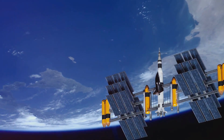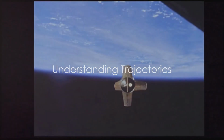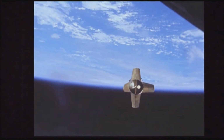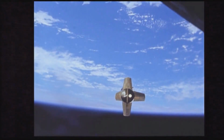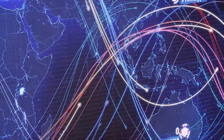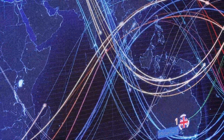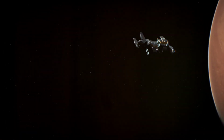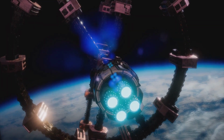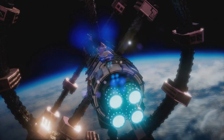It's all about something called trajectories. The trajectory is essentially the path that a spacecraft follows to get from its starting point to its destination. Now, determining this path isn't just a matter of point and shoot. It's a complex process influenced by gravity, the spacecraft's initial speed, and the angle at which it's launched. Let's break it down. Gravity, our cosmic tug-of-war, plays a vital role. It pulls the spacecraft towards the center of the Earth and other celestial bodies, impacting the trajectory.